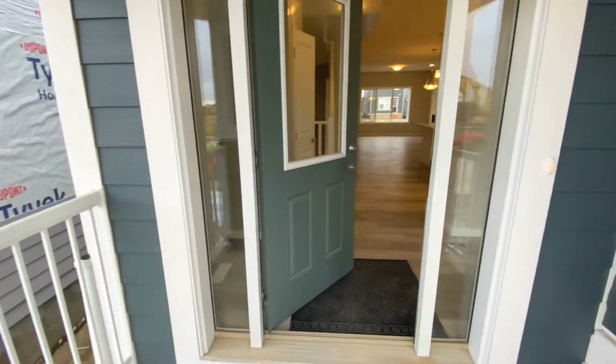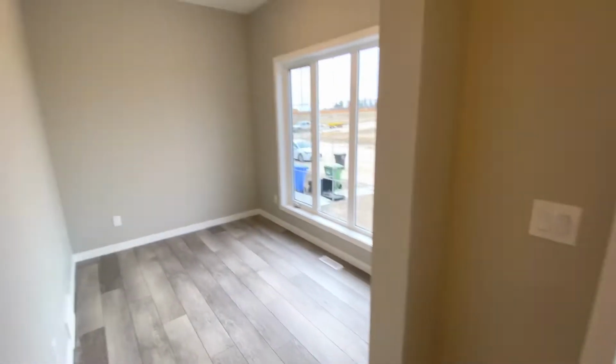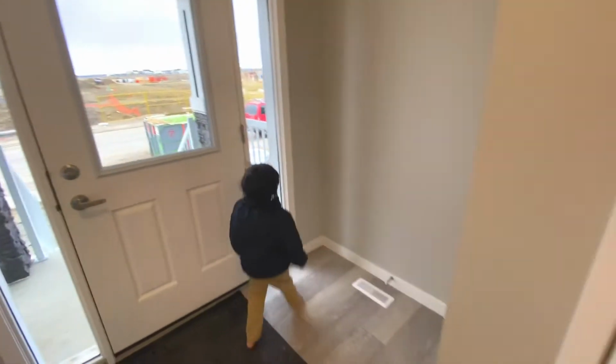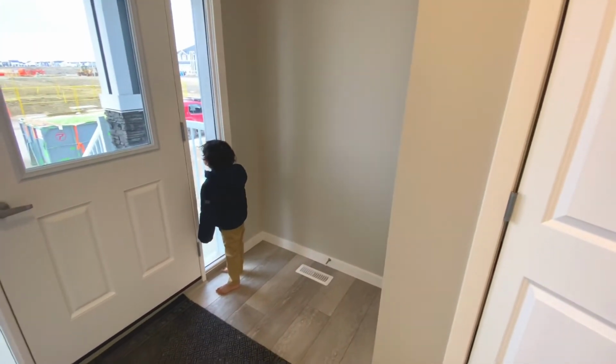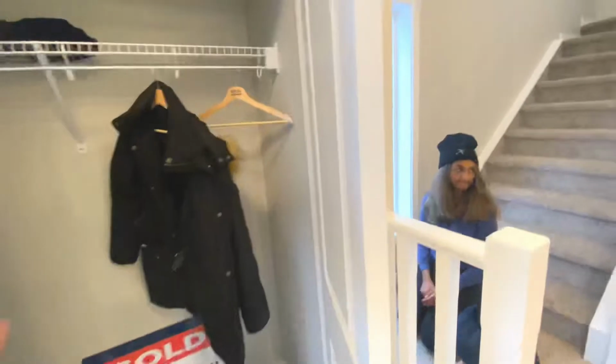Our home, sweet home. When you go there, close the door, entrance. Here's an office room. All the way, there's some space to put a small table, maybe a shoe rack or something. Here, you have plenty of space to put jackets. Just put our jackets because it's snowing outside.